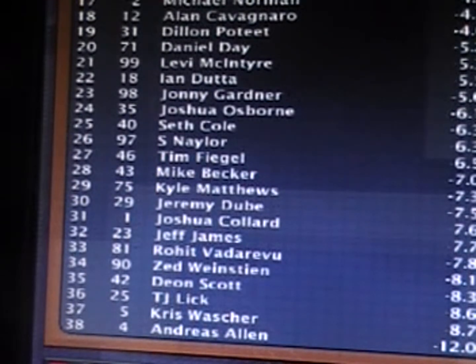31st, Jeff James. In 32nd, 33rd, Rohit Baderby. 34th position, Zed Weinstein, Theon Scott. TJ Litt, Chris Washer in 37th, and 38th was Andres Allen. And I think we saw Andres Allen spin a little earlier in the event.